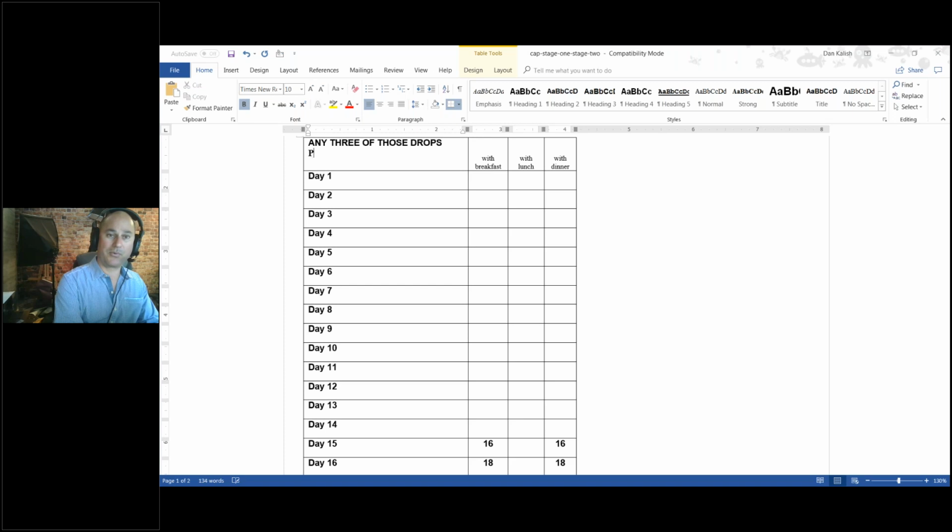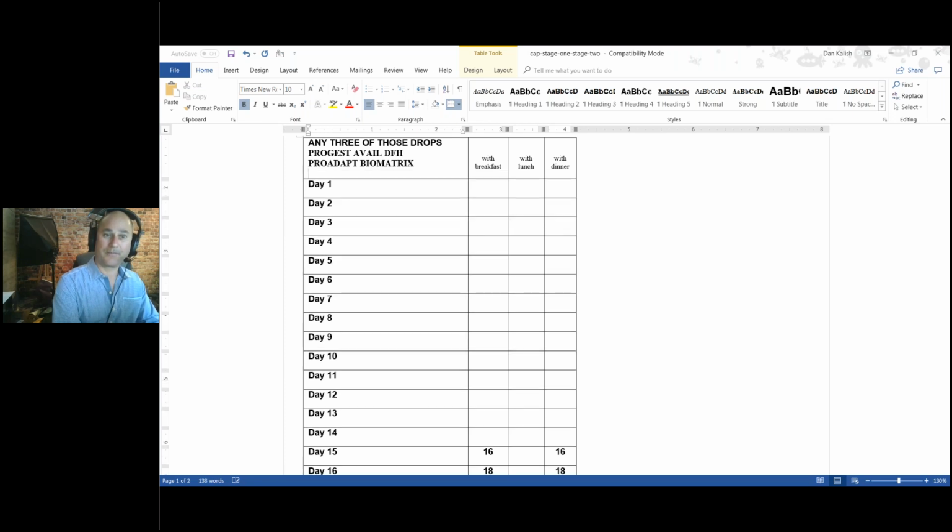What do we call them? Progestavail. That's the new one that's cool from Designs for Health. ProAdapt is the new one that's from Biomatrix. Or the old school one. You got to remember the name because it's complicated. Progon B, but not regular Progon B, Progon B L4X.